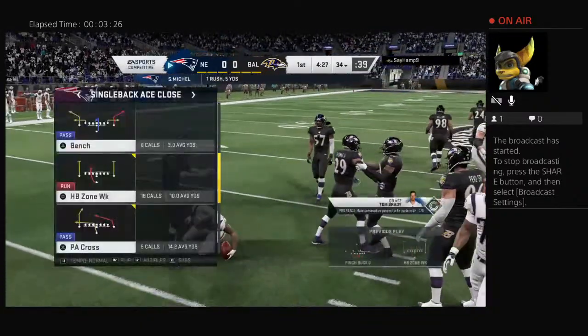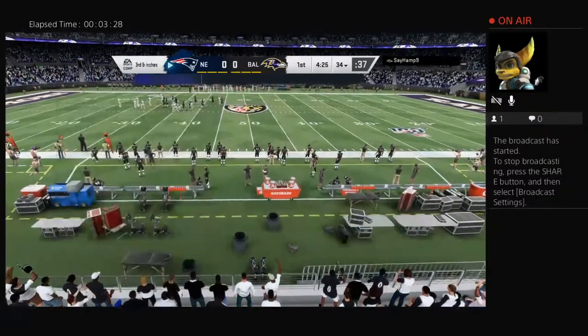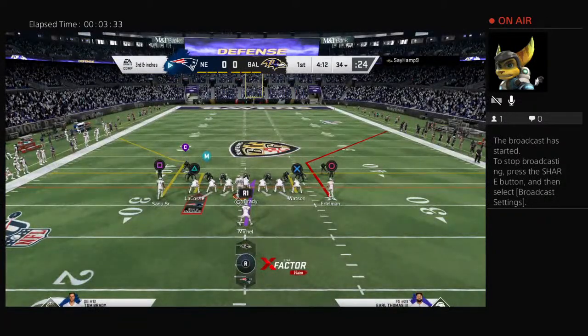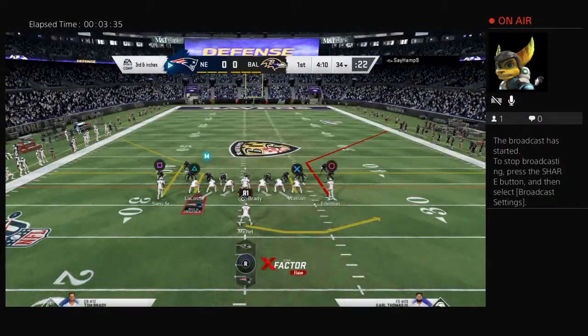Sony Michel, his first carry. After a gain of 5, they'll wind up being about a length of the football short here on third down. An early test for this defense. Here we go on 3rd and inches.